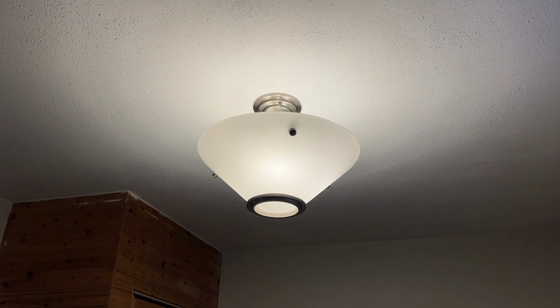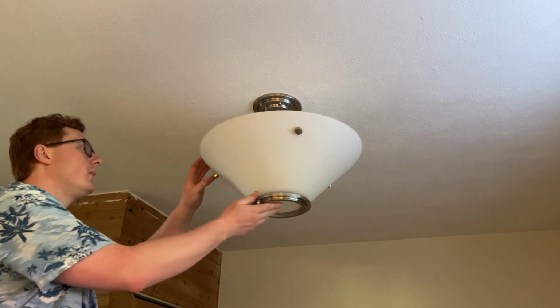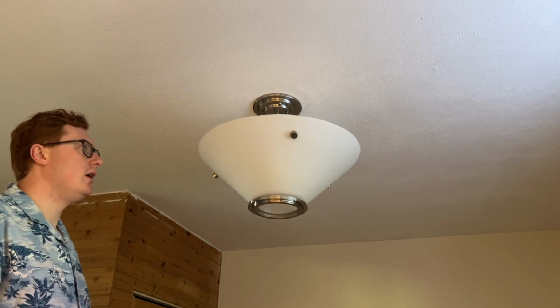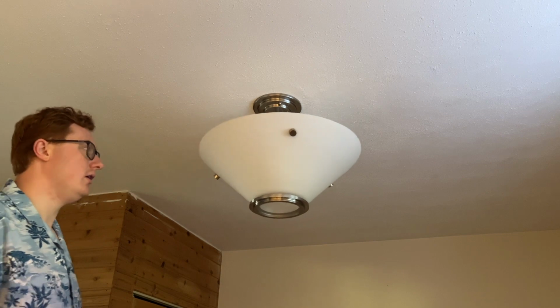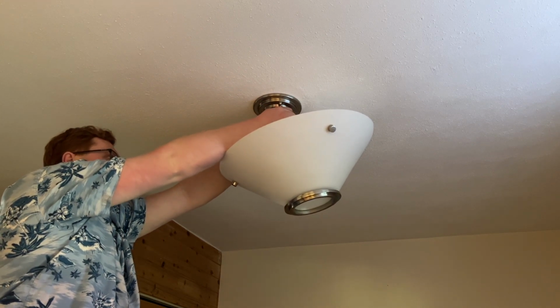Okay, to be honest, I don't remember much about how this thing comes down, other than the fact that it is going to be heavy, because this glass is very heavy. I think I left this whole globe on here and just held it up like this, but this is not going to be fun.